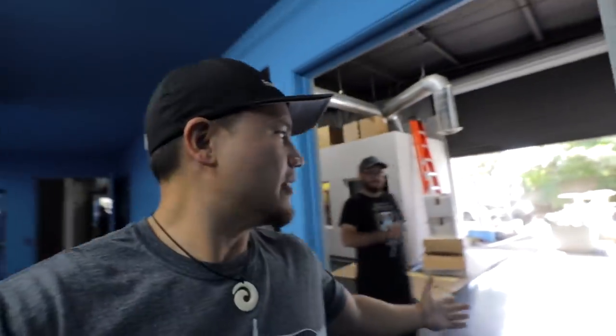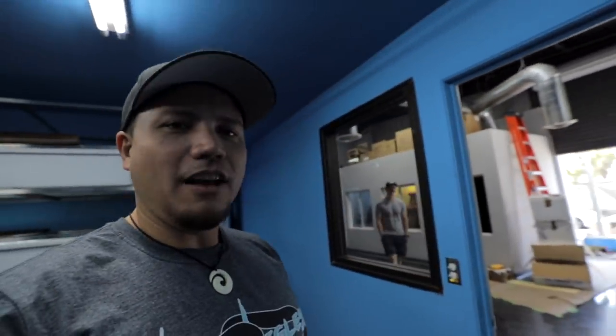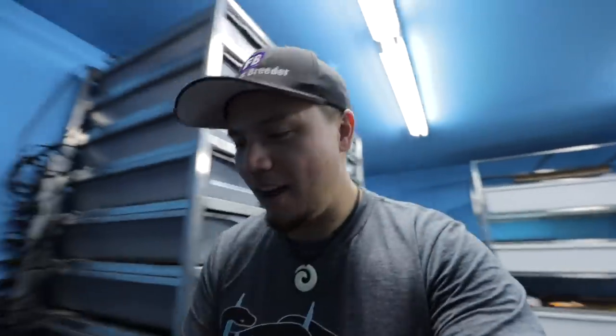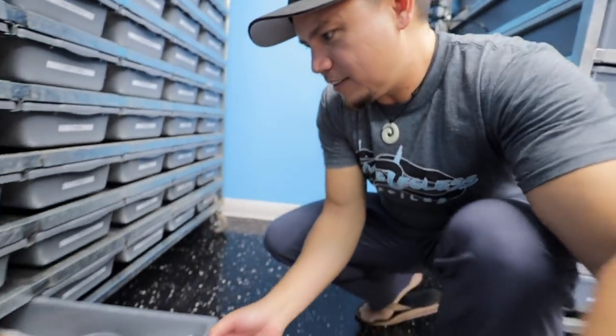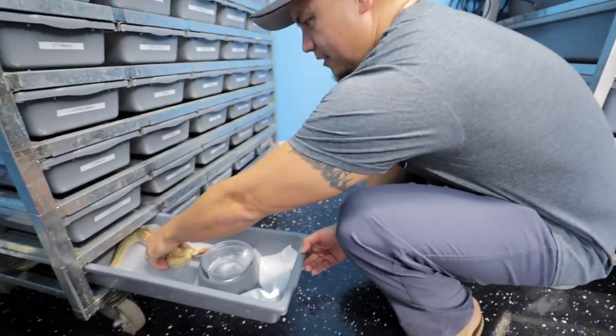But before we do that, I'm going to pop in over here to the breeding room, which is another part of the facility. And look at this beautiful blue. It's part of Grant's color scheme theme. And I'm wearing my Living Legless shirt. It kind of ties in with it real well. And so I'm going to pull out some of the snakes that I thought were really cool, because you guys know snakes are my favorite. And a couple of my favorites are, that I saw were, right, here's one, right here.